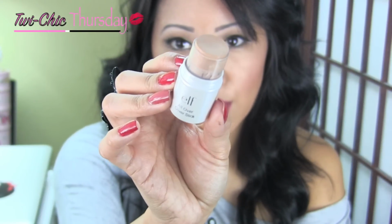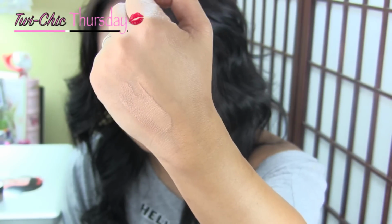This one is the e.l.f. All Over Cover in the shade Spice. This is one of my favorite concealers just to throw in my makeup bag because this is only a dollar. I purchased this from Target. That's what the concealer looks like. This one has a really creamy consistency. I don't use this underneath my eye. I just use it if I need to conceal any little problem areas.